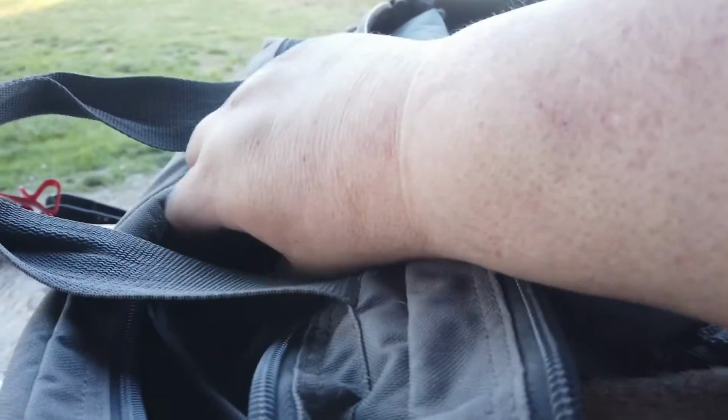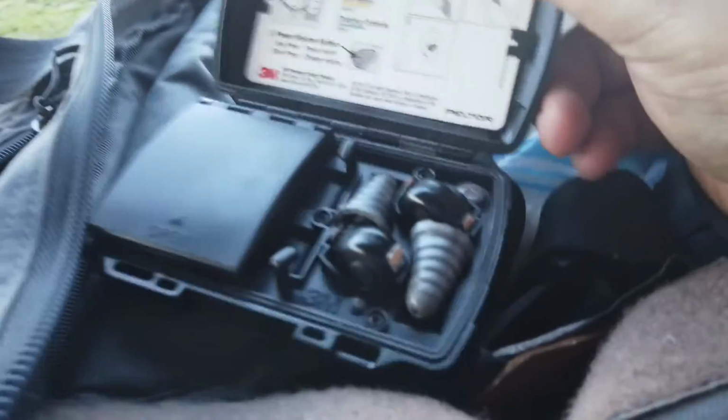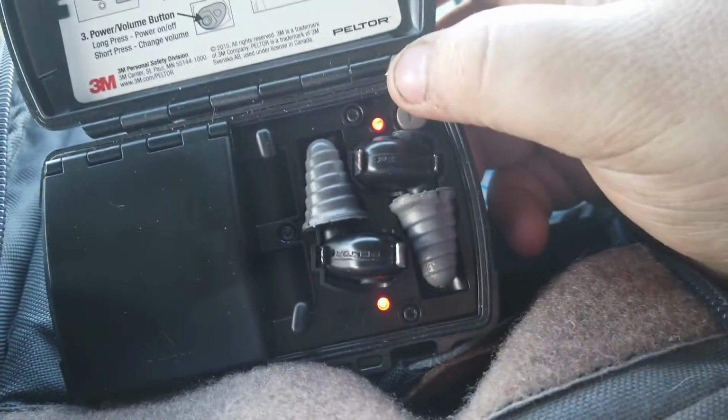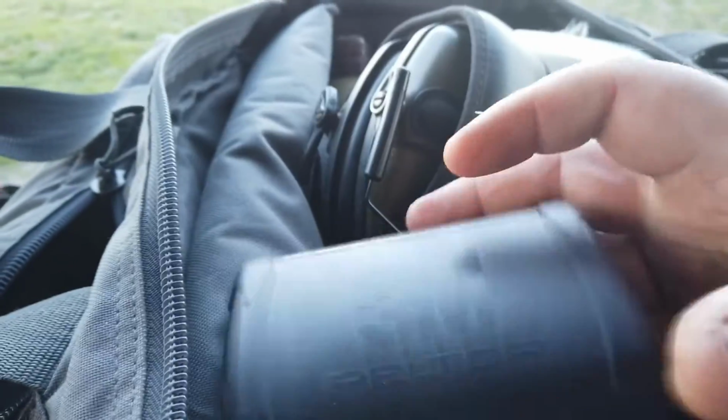Earmuffs. I usually like to have a backup set. These are my primaries. I use the 3M Peltors. These things have been going strong for 5 years, and I haven't had a problem. They're a little bit pricey, but they have a nice little indicator showing charging.